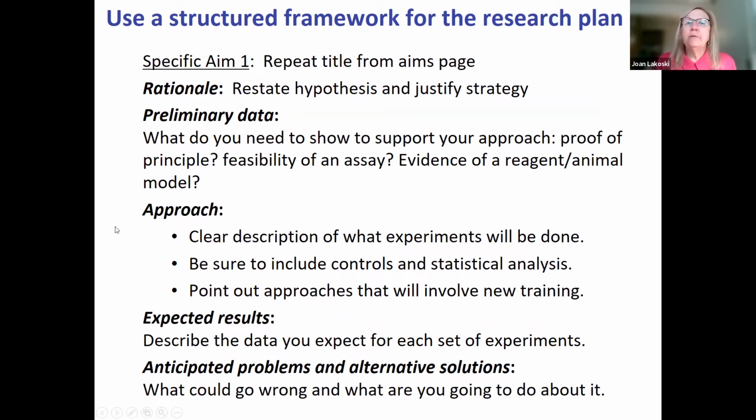But then you're going to focus on the approach. Describe the experiments and the controls, how you're going to analyze it, do things in triplicate, but also point out what's going to be new for you. And this is important because if you're not learning something new, they may think you don't really need this fellowship.